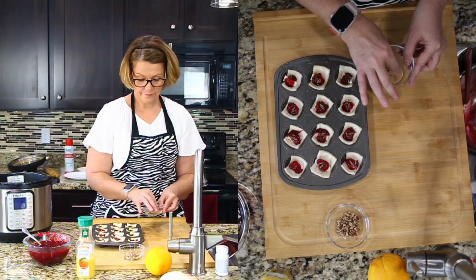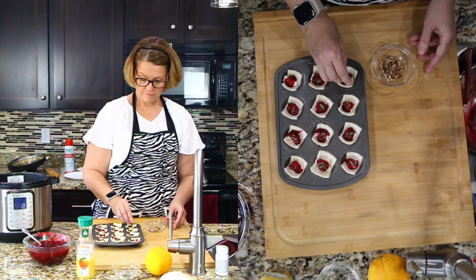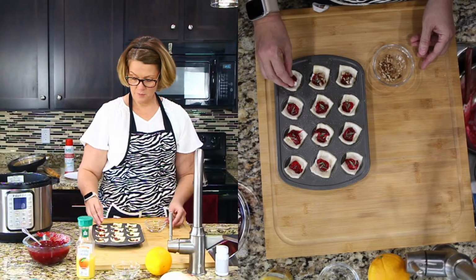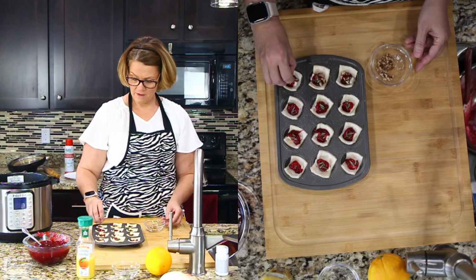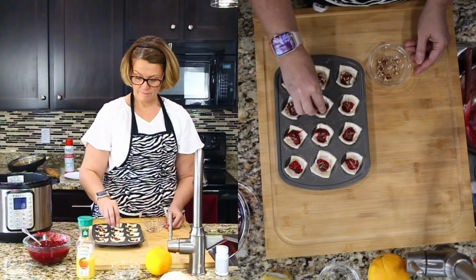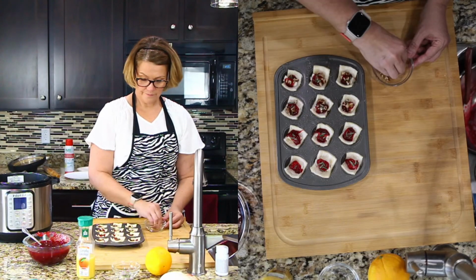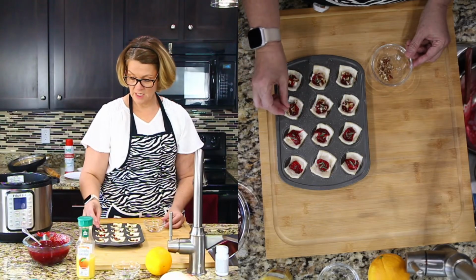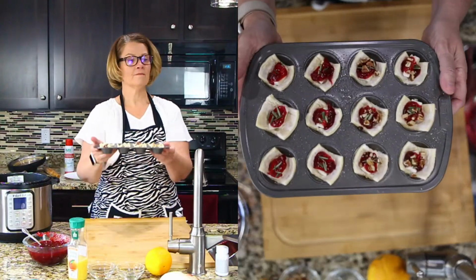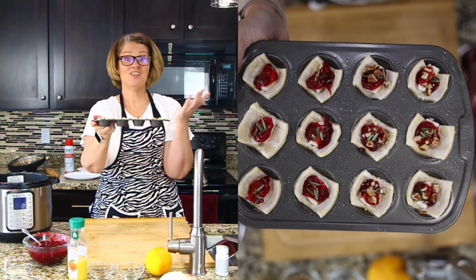I'm gonna do some with pecans and some without. You could probably chop these pecans smaller than what I've got. I think they would be better. There we go. I'm just going to do 6 so you can see the difference. We'll go up close and personal. So these ones have pecans and these ones do not. It's as simple as it is.